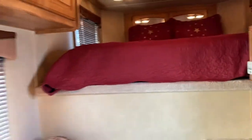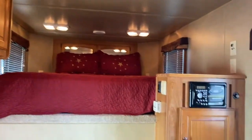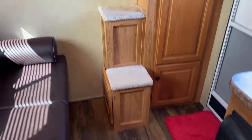Let me stand back, kind of give you a little bit of a... Trailer's in great shape. No issues with any leaking, anything like that. Floor is good. Ceiling is good. I don't see any issues whatsoever with this trailer.